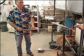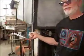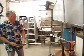Right. So what is Paolo doing right now? Paolo's picking up what's called a hot bit with color on it. And so right now he's melting in the yellow color that David's going to trail around the outside. So we have to wait for Paolo to get the color melted and we'll be ready to go.